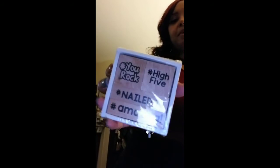And I got two more things and then I'm done. I got this, stamps for $1.50, wood stamps, 4 count. You rock, high five, nailed it, and amazing.